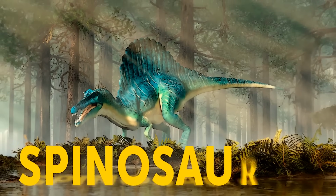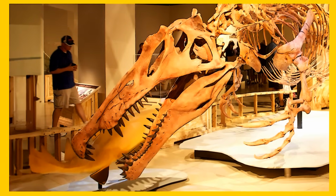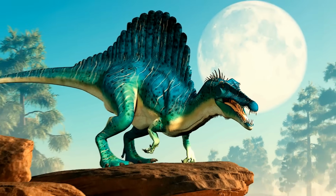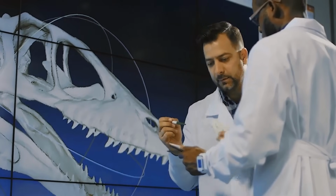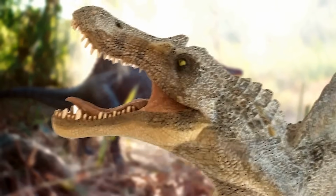Now, does the name Spinosaurus ring a bell? You can see this huge dinosaur in some museums today. Its fossils, I mean. The Spinosaurus was one of the biggest land predators to walk Earth. Actually, to walk its land and water, since scientists believe that this dino was semi-aquatic. It fed mostly on meat, which means humans would be its natural prey if it lived today.